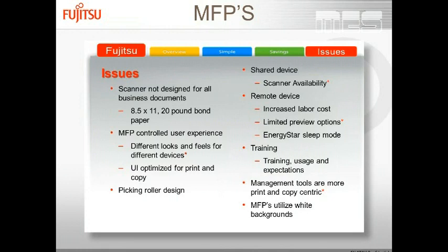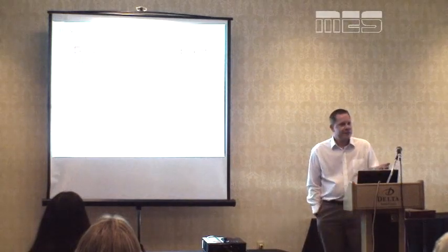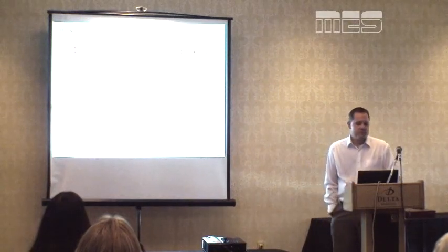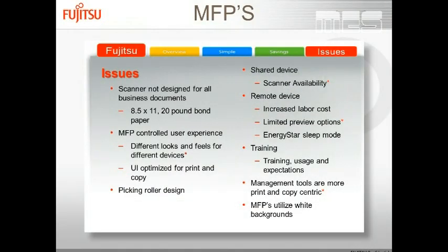The pick roller design, so how it pulls paper. There's no immediate way to replace or change pick rollers or pad assemblies depending on the design. Their primary function is printing and copying. It's a shared device, so scanner availability comes to question. If someone's printing or someone's copying, well, you're not scanning, you're waiting to do that. And as such, it's a remote device. You have to get up from your desk, go walk to that device to use it. And if it's being used by someone else, well, the clock is ticking, and with any business, time is money.